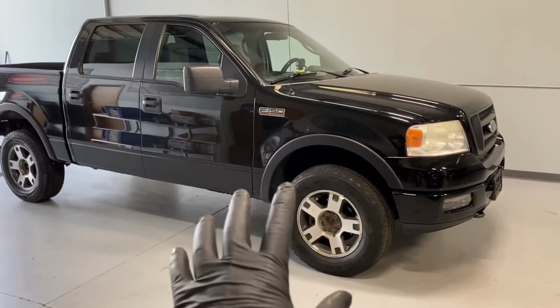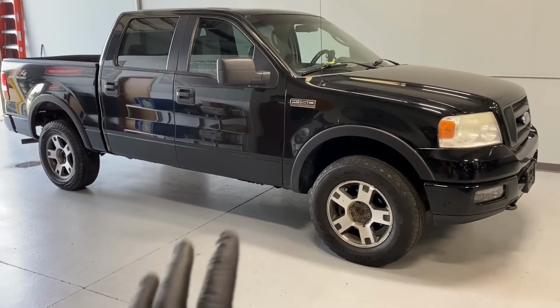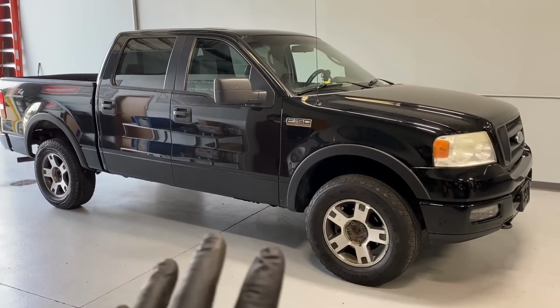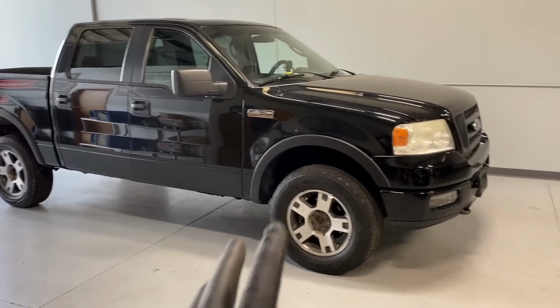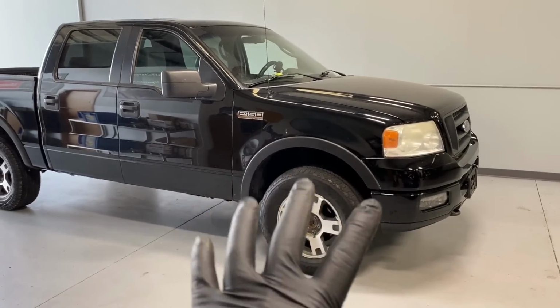The dealer's saying, nah, that's fine. That's normal. It's engaging when you're driving. It's got to sync up. No, it's not fine. Trust me. So what I found on this truck is that everything's working fine. Everything's good to go with the CV axle and the hub and bearing. So why is it doing that?